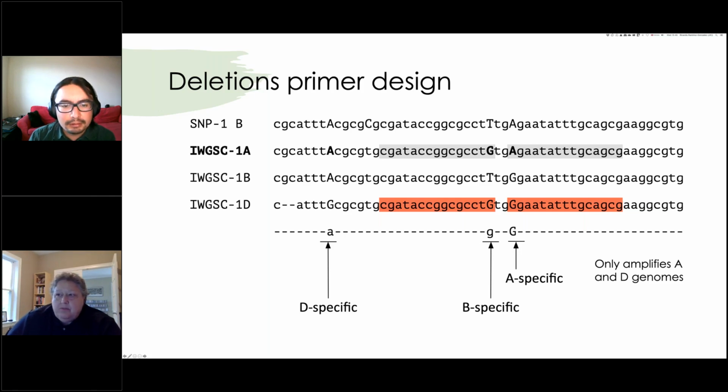All right. Can the same website be used for designing KASP markers based on indels? No, we haven't thought about how to use indels in PolyMarker. We do see the value of that, whether it is for small indels or for large deletions like the examples that we have here. We are looking at getting some funding to get this developed.